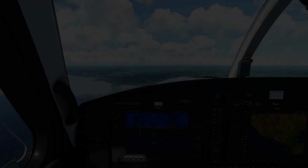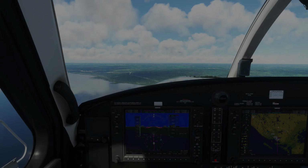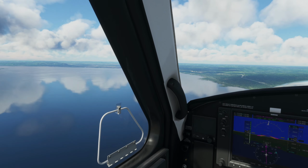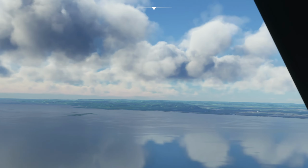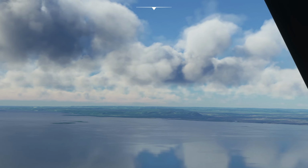Ladies and gentlemen, welcome back. We have started our descent. Well, it's long since we've descended already into Thunder Bay. I think I see the airport off in the distance. Let's just zoom out here. Yeah, I think that's the airport right there.